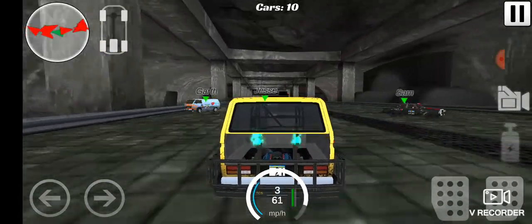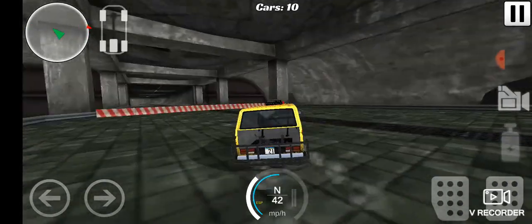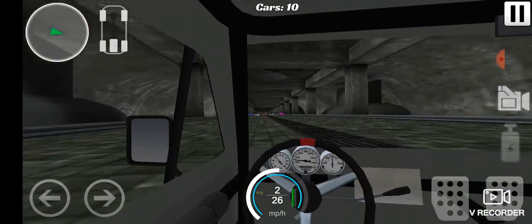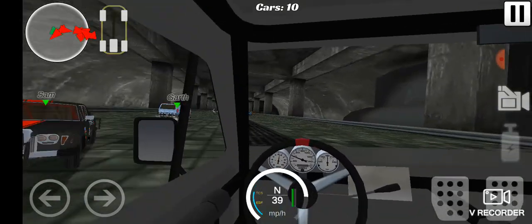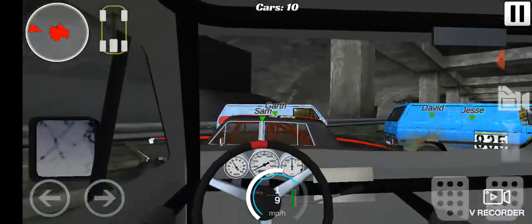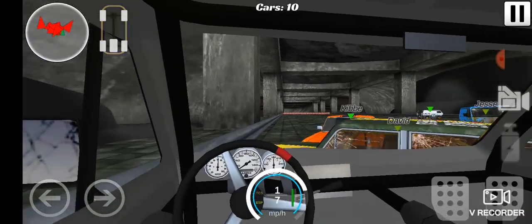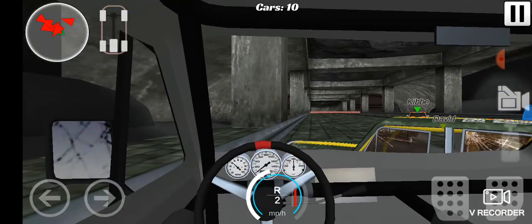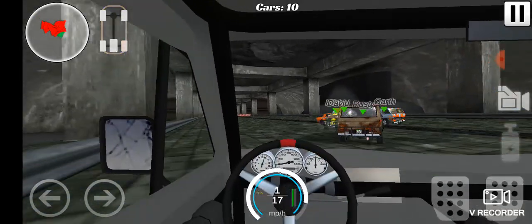This thing is hard to see out of, though. Or see around, I should say. By the way, I really, really do like the cab over on this van. It just looks really cool. Like, I know it's supposed to be like a Gen 3 VW van, but it's still cool.